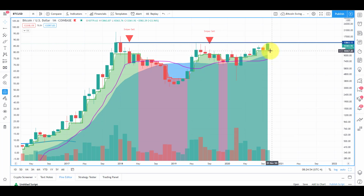So again, this is Saturday, October 31st. 8 p.m. Eastern is when this candle closes. So you may want to stick around and see how that does against this 13,863 level. As you can see, everything is green on the Fulcrum.